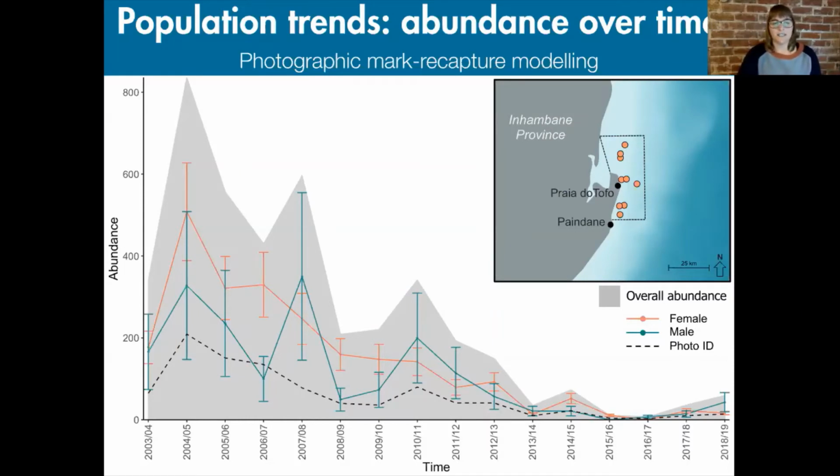For us, this area was the dive sites around Tofo Beach. We've been diving quite consistently there since 2003, all the way through to 2019. So the effort has been stable, and we've also got a number of dive sites within this same region. I didn't do the photographic mark recapture modeling for Bazaruto or Savra, purely because it's quite a data hungry method. So we focused here on Tofo, and I also used the main sighting season of October to March to keep in line with Andrea's previous work.